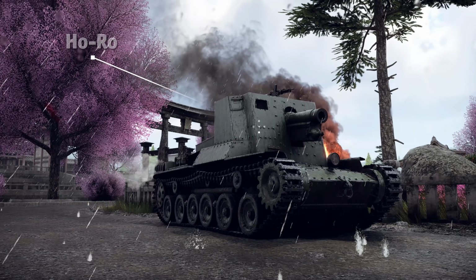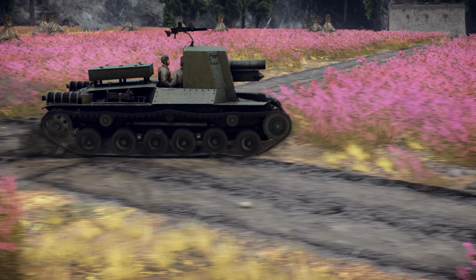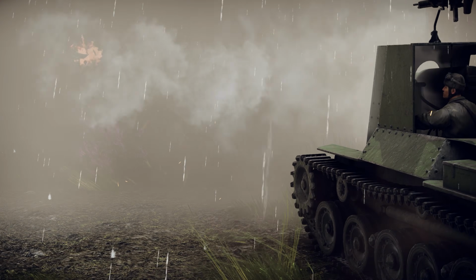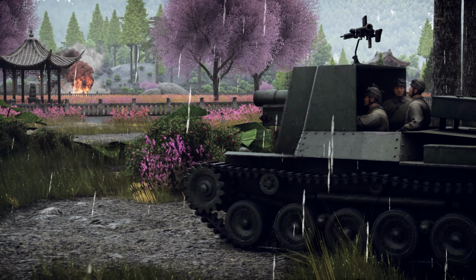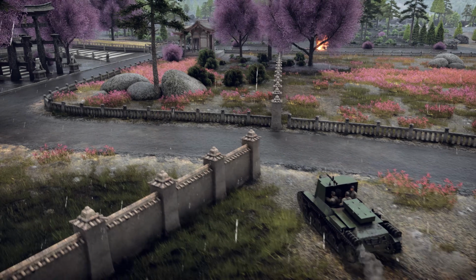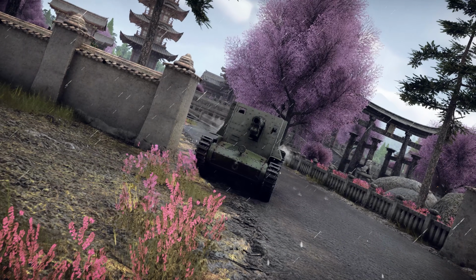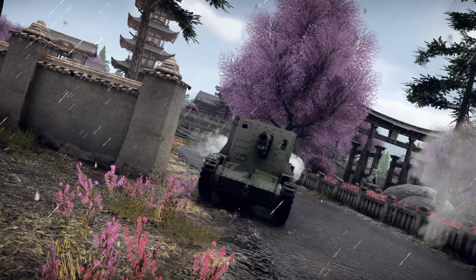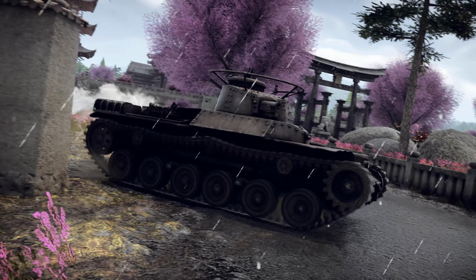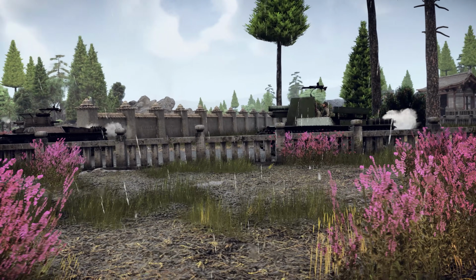Next up on our list is the Japanese Horo, another self-propelled gun with a 150mm howitzer that uses a similar tactical approach. Thanks to its reinforced frontal armor, it offers slightly better survivability, at least against machine guns. The Horo's main advantage is its powerful high-explosive shells, but they come with a long reload time. For this reason, we recommend sticking with your teammates to maximize your chances of survival in case your first shot doesn't land as intended.